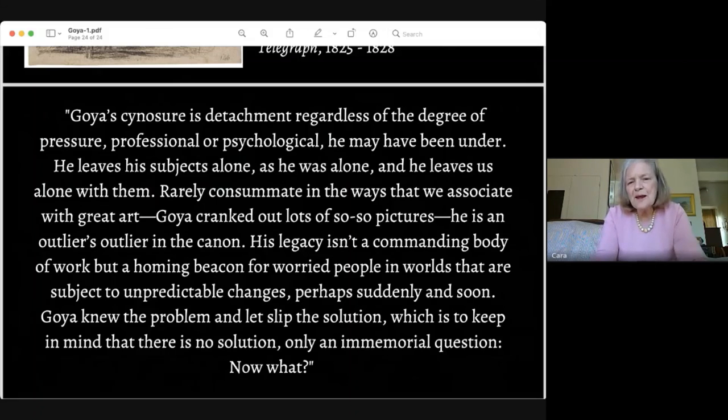And I think it's that openness of his approach that makes these timeless. He's not forming an opinion. He's just showing you what he saw and letting you make your own opinion. And so for me, they're just as applicable today as they were 200 years ago.